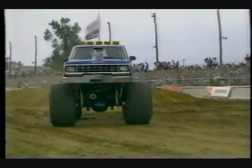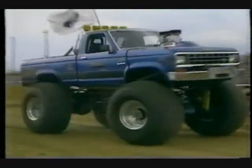Believe it or not, that's the first time I've ever crushed cars with 48. I felt secure in the truck. I felt more secure in the little truck than I did in the big truck. I don't know why. Just because everything was smaller and fit me closer or what.